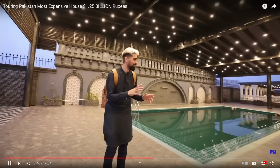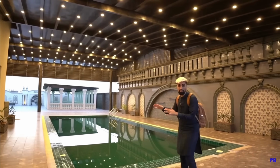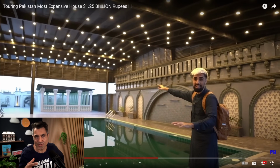So this is the swimming pool. I mean, words can't describe it, but you can see how crazy this place looks, guys. One thing I really like about this pool is, even when it gets dark, look at the amount of lights on the ceiling. I love how Mo is putting a positive spin on it. Yeah, that's what I would want for my swimming pool too. I want my swimming pool to have a roof, so at nighttime I would turn on the light because I don't want the sun during the day.